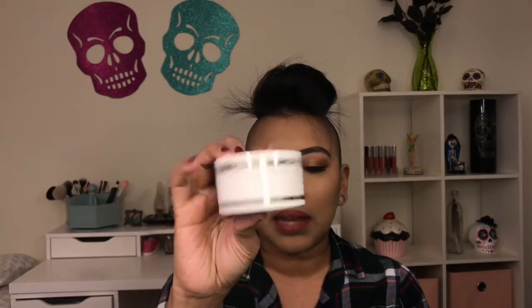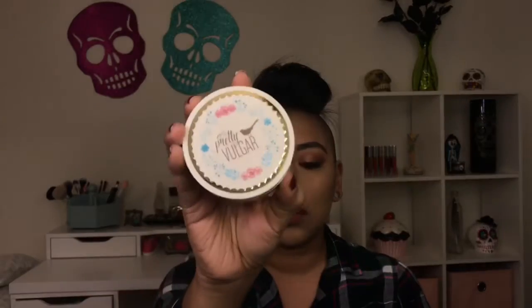The first thing that I see in here is from Pretty Vulgar Cosmetics, and from the looks of it, I'm going to say it's a setting powder, and yes, it is the Powder Room 147 Matte About It. White packaging with gold embellishments. Their packaging is always so cute. Look at that little birdie. Look, the little puff is pink. Ooh, cute. This retails for $32.